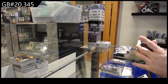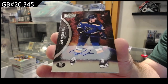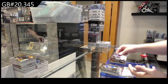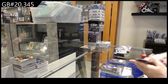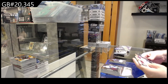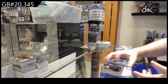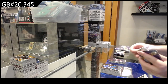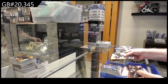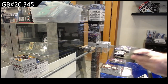We've got an autograph to $3.99 for the Blues of Neighbors. Neighbors for the Blues. And base. Prospects for Tampa of Barry Boulay. And a rookie of Mercer for the Devils. Cheddar for LA of Byfield. And a rookie of Drysdale for the Ducks.